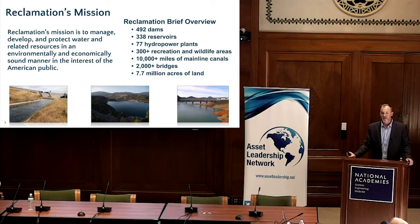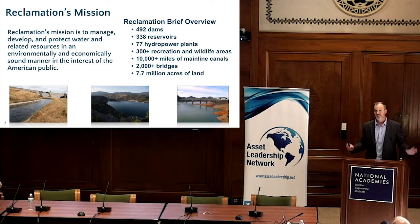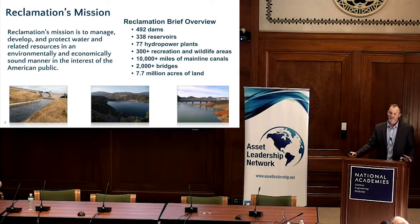And we underwent an asset registry project, really trying to understand what do we own and where it's located. And we've increased the number of miles of canals almost by 25%. The asset registry, we're in the middle of it. We're year 2 of 4 right now. I can talk about that for hours. That's been absolutely incredibly beneficial for the agency, just documenting what we own and where it is.